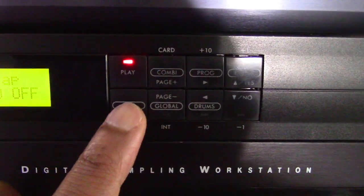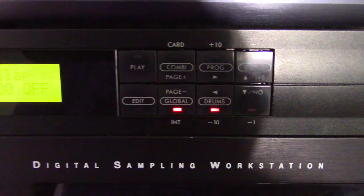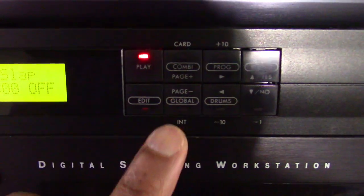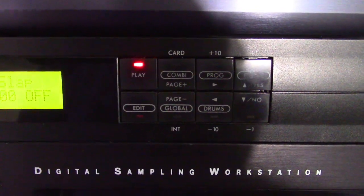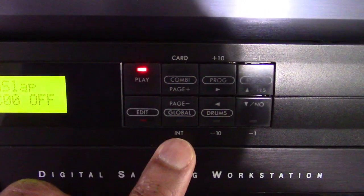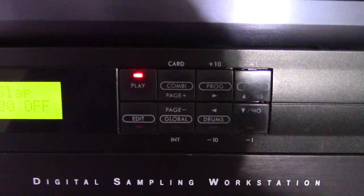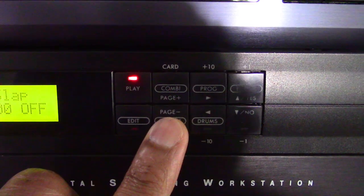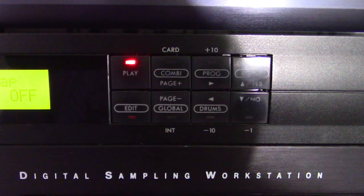Next is the edit key. Press this to enter a mode other than the combination play mode. After that, we have the global, INT, and negative page key. The INT part of this you want to press to hear internal sounds. The negative page key part of this moves you to the previous parameter of each mode.